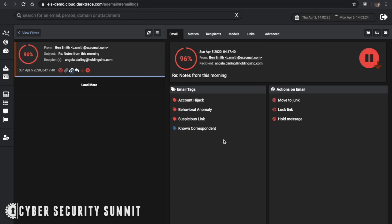In this case, the recipient was sent a link that hadn't before been seen within the entire organization. This was determined to be behaviorally anomalous for the relationship between the sender Ben and recipient Angela, as they don't usually share unusual links. So now we know why Antigena email made the determination that despite this email being from a trusted sender, it was unusual.